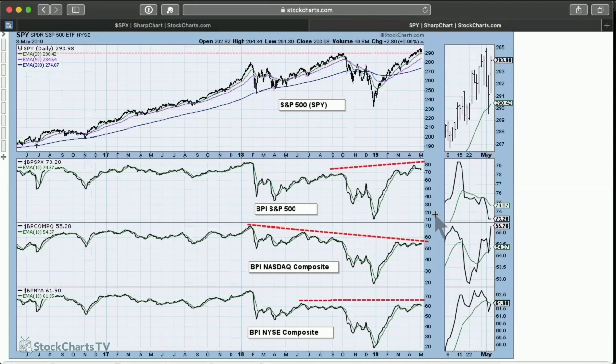You notice that the S&P 500 BPI is not quite back up to where it was at the beginning of 2018, but I like that. I don't think that divergence is significant, especially with that much space between the tops.